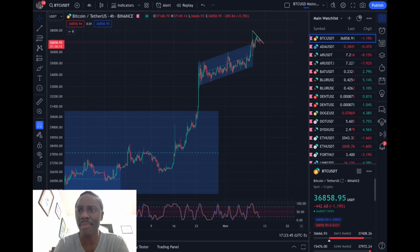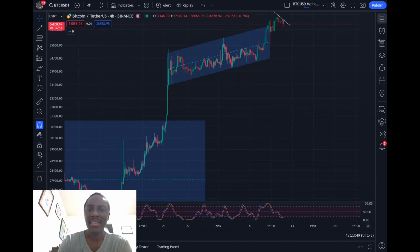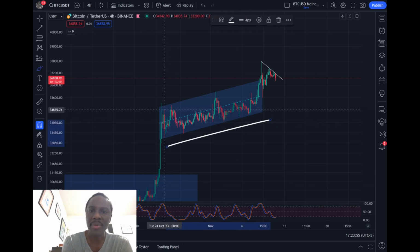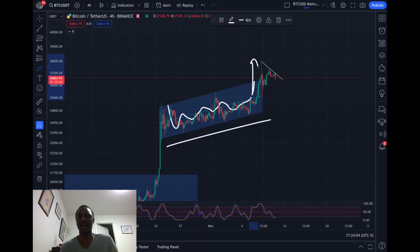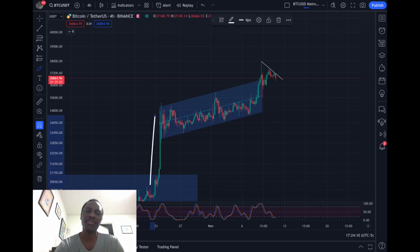On the 4-hourly time frame, you can see that Bitcoin finally broke out of this massive 2-week accumulation, okay? For 2 weeks, we were chopping in this channel, and we said with a high degree of probability that this channel was going to break to the upside, and it did break to the upside, okay? Why did we think it was going to break to the upside? Very simply because we came into the channel from the bottom.